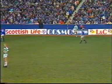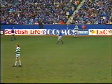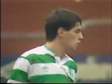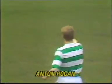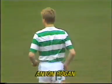No, it's in fact Joe Miller is going to come off, Jock. Yeah, Joe Miller's coming off, and they'll push Tommy Burns forward. Yeah, that may indicate that they're going to be happy with a point now, Jock. Which is not unrealistic to think that way now, because Rangers have had more purpose in the second half, and they want to stem it a bit, Celtic now.